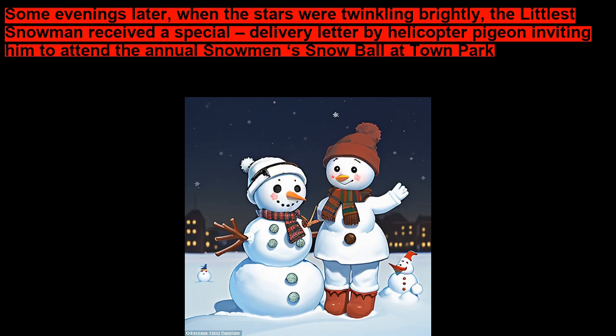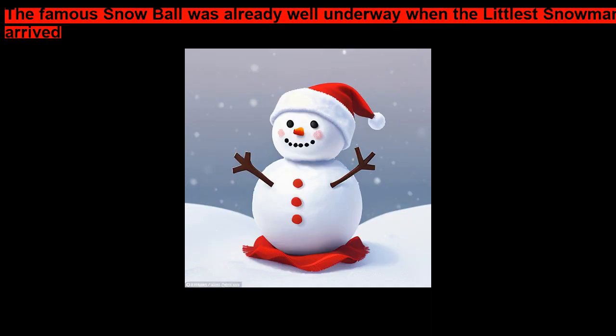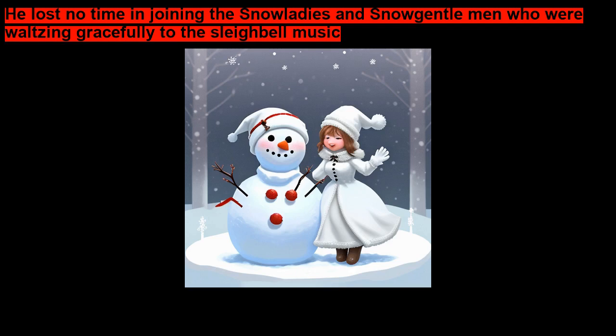Some evenings later, when the stars were twinkling brightly, the littlest snowman received a special delivery letter by helicopter pigeon inviting him to attend the annual Snowman's Snowball at Town Park. The famous snowball was already well underway when the littlest snowman arrived. He lost no time in joining the snow ladies and snow gentlemen who were waltzing gracefully to the sleigh bell music.